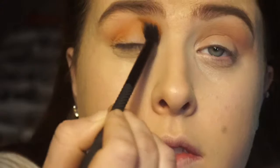And I'm just going to go over exactly the same place that I've done. And we're just going to blend and smoke. Blend and smoke.